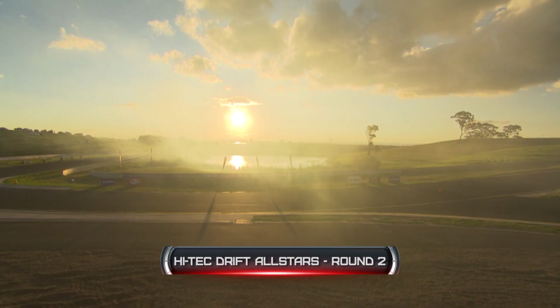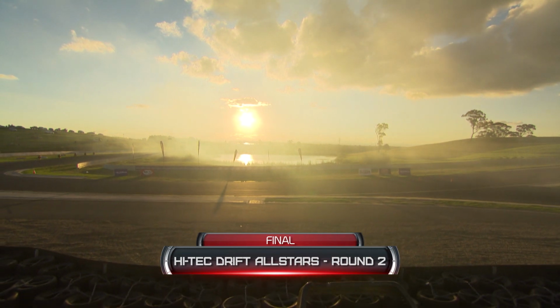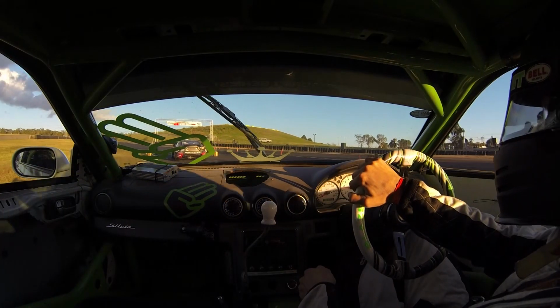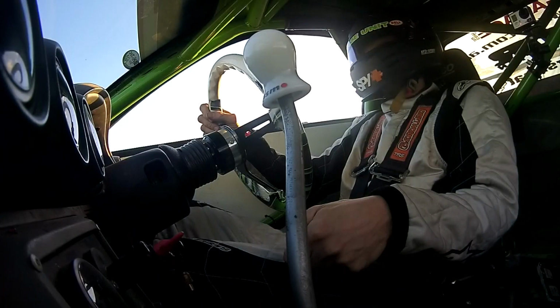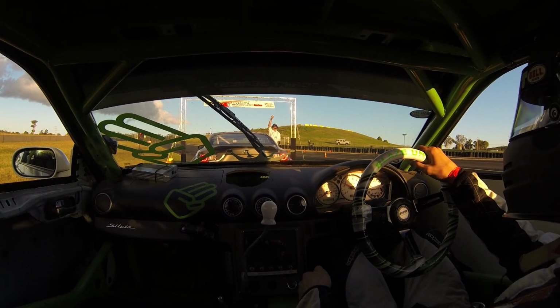Now we have but two, sun setting. This is what drifting in Australia looks like. Hi-Tec Drift All-Stars round 2 on the South Circuit with the speed and the smoke. It's time to crown a winner. Will it be James Abbott, last year's champion, or the man who could take the points lead right now if he can win this final battle?